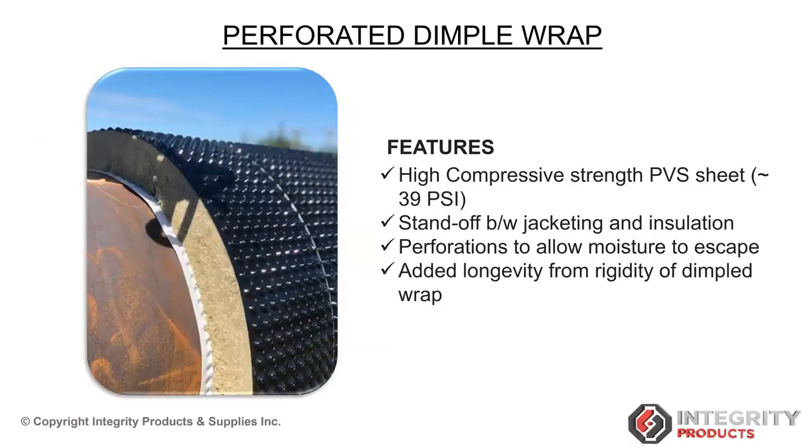Okay, so this is our perforated dimple wrap. As we know, the sweet spot for moisture intrusion is via terminations, protrusions and the inspection port. Also, there are many instances where the moisture intrudes through the jacketing laps or any damaged cladding. In those circumstances, the moisture intrusion rate would be significantly high. And once the moisture goes into the system, there would be thermal losses because of the wet insulation, and CUI on the pipe skin because of the moisture activity.